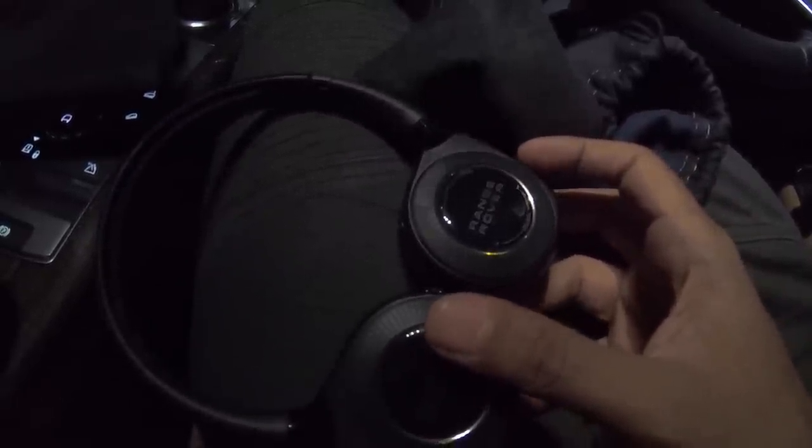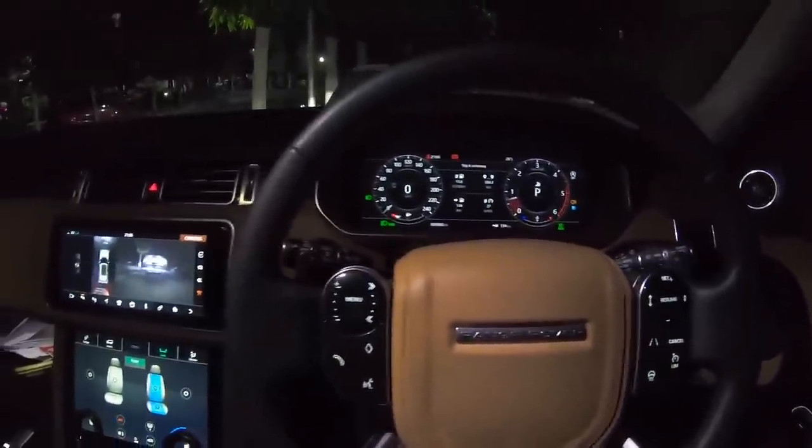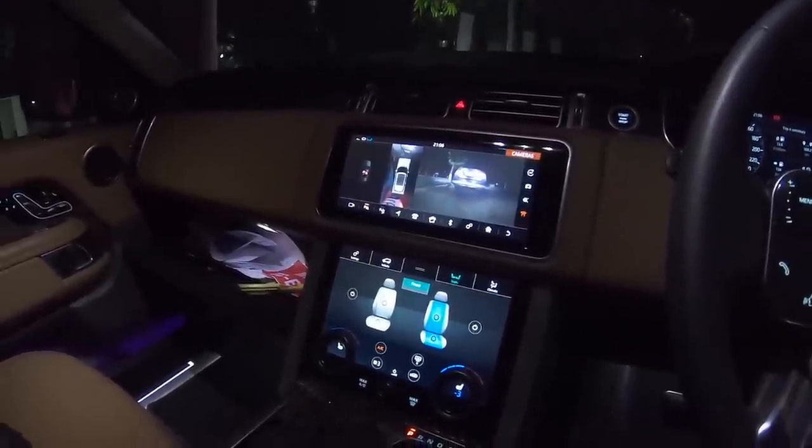Anyways, guys, I know I keep extending the vlog. I know I keep forgetting stuff. Like, I'll tell you what I forgot. I also forgot to tell you that the fuel tank capacity on this vehicle is a massive 85 liters. Meanwhile, the fuel tank capacity on the petrol is actually 105 liters. And yeah, I can keep going on and on, because there's so much to talk about.